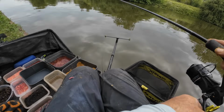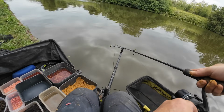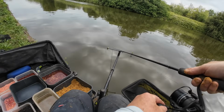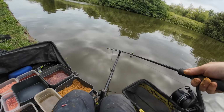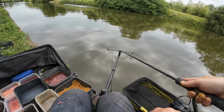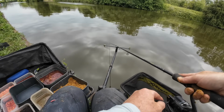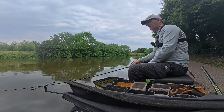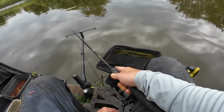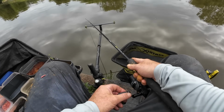I've deliberately not gone with a fish meal mix because I just felt it was a bit of a gamble today with it potentially being hard. Thought let's just fish a nice sweet biscuity mix. Sweet skimmer's lovely. I think you've got to catch them early as well. It's going to get harder and harder by lunchtime. Nice clean bottom anyway.